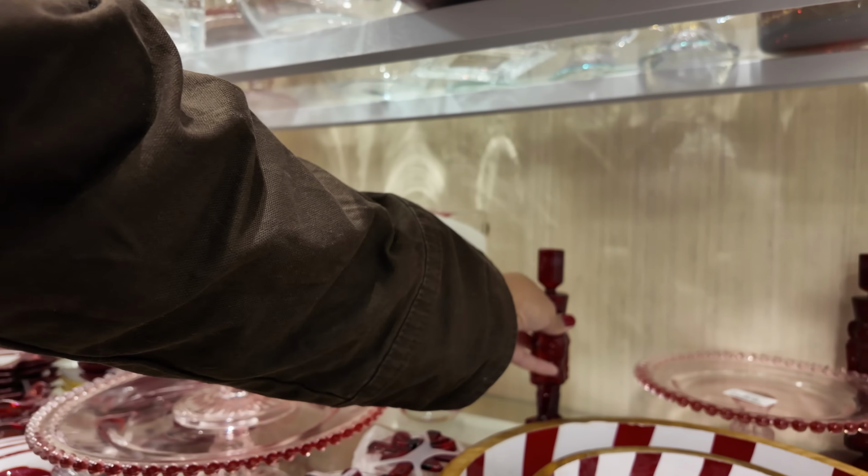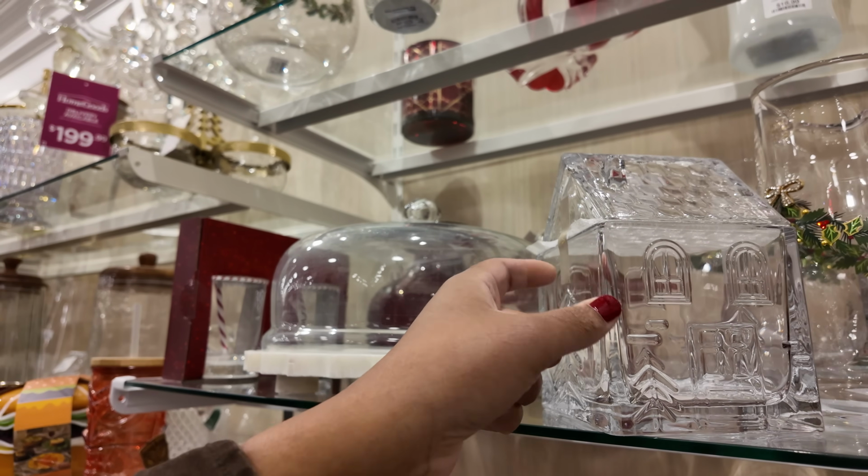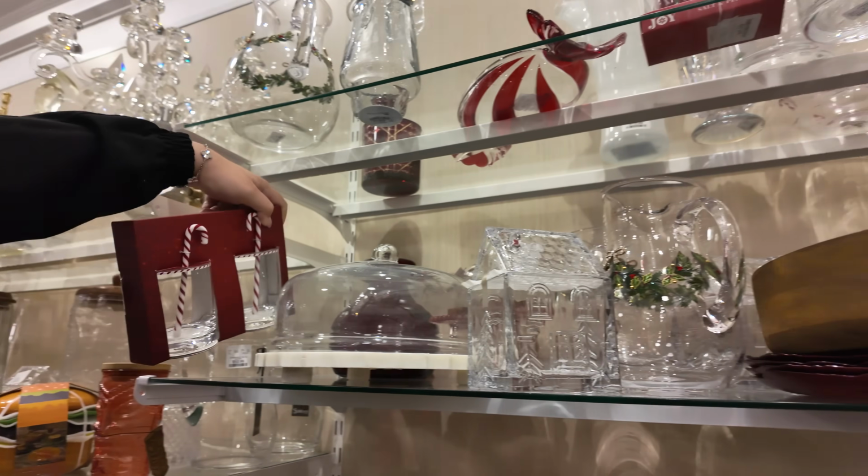These are a moment. I love that they're taking something like a nutcracker, and people make nutcracker sculptures and you're like, okay, it doesn't actually crack any nuts, and making it something functional. You guys know I love functional decor.